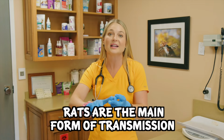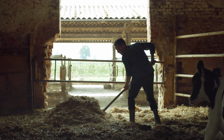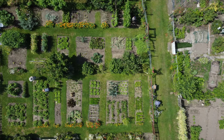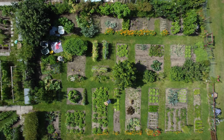All right, so the way your dog is going to get leptospirosis is from urine, if you haven't picked that up already. All right, so it's pee. We have to avoid pee, and mainly from rats. Rats are the main ones to give it to dogs and even humans, but other animals also carry this, such as pigs, sheep, goats, and cattle. So farm workers are the other ones that really get infected with leptospirosis, or people that are gardening a lot, who are in an environment where there is urine infected with leptospirosis.